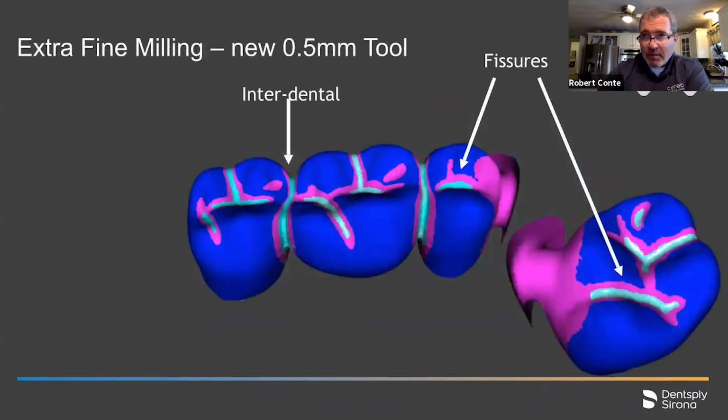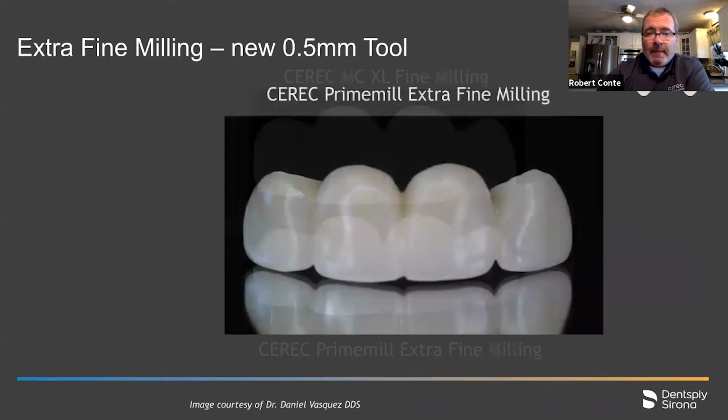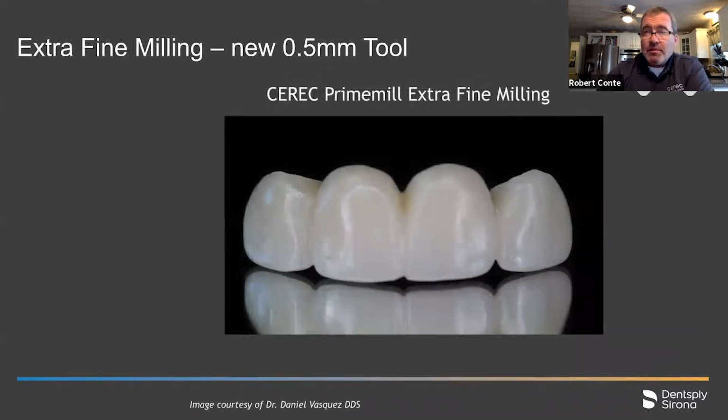With the extra fine milling, the smallest tool available right now is a 0.5 millimeter, and it enables us to get deep into fissures, deep into interproximal grooves and embrasures. The resultant restorations are much more enhanced in terms of their anatomy. This will allow us to do much less post-mill work. A lot of us like to enhance our embrasures and texturize. Right out of the Prime Mill, you're going to get just wonderful anatomy. And again, the resultant restoration is quite nice.